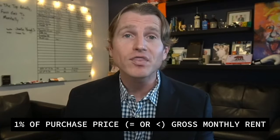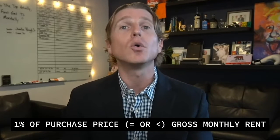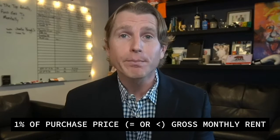Now, a good rule of thumb that many people like to use is the 1% rule. If you are not familiar with what the 1% rule is, basically the 1% rule says the amount of rent that you can collect on a monthly basis equals 1% of the total all-in cost of the property you're buying. So for example, if you bought a $100,000 house, in order for it to pass the 1% rule, you would need to be able to rent that property out and collect income or rent from the tenant of $1,000 at a minimum in order for it to pass that test.